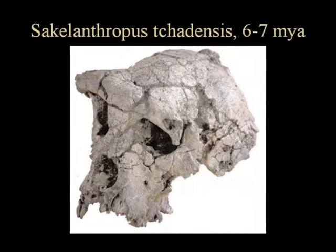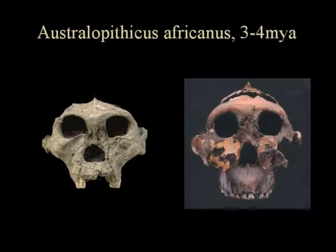Australopithecus africanus, 3 to 4 million years ago. This is Kenyanthropus platyops, which was discovered in 1992, 3.5 million years ago. The famous Lucy, 3.2 million years ago. The beauty of Lucy is that you can sit there and hold in your hand, if you're in Don Johnson's lab, you can, a chimp pelvis and hip socket, a Lucy pelvis and hip socket, and a modern one. You can see the beautiful transition there from quadrupedalism to bipedalism.